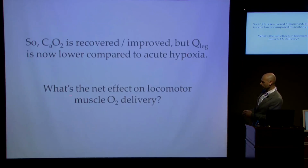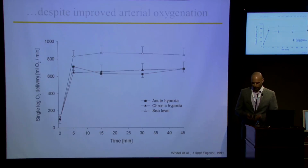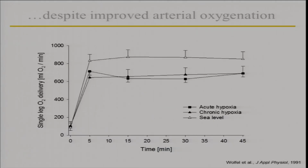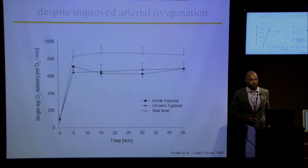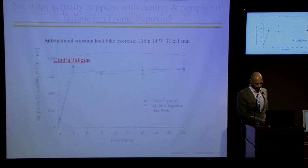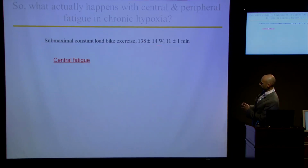And the question is, what is the net effect on locomotor muscle O2 transport following prolonged exposure to altitude? Interesting here is that the single leg O2 delivery is not significantly different in acute hypoxia versus chronic hypoxia. So this is sea level, this is acute hypoxia, this right here, and this is chronic hypoxia. So the O2 transport, despite these beneficial effects, is not really improved. Which leaves us with the question, so what actually happens to fatigue then during exercise? Again, the exact same exercise intensity and duration.